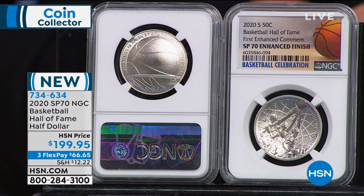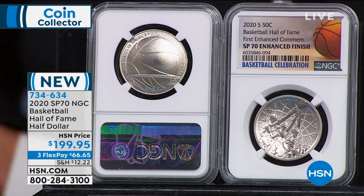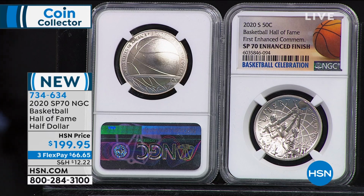There's only 3 curved coins done in the history of the United States Mint. This is one of them. But it is, and like I said, from a bigger standpoint, of all the commemorative coins ever made by the United States government, in their history, literally hundreds of millions, billions of coins in the commemorative dollar series, commemorative half dollars, commemorative quarters, all of that stuff. They have never done a special finish coin of any kind.